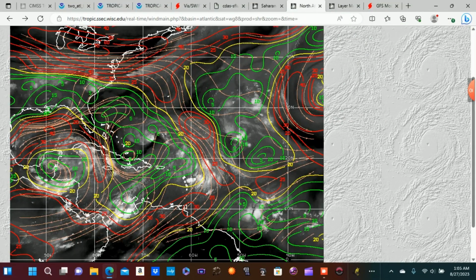So the next thing we're going to look at here is the wind shear. For tornadic supercells, you need strong vertical wind shear. Well, hurricanes are kind of the opposite of that. You need weak vertical wind shear. If you're unfamiliar with what wind shear is, it's the measure of the change in wind speed and direction as you go up in altitude.